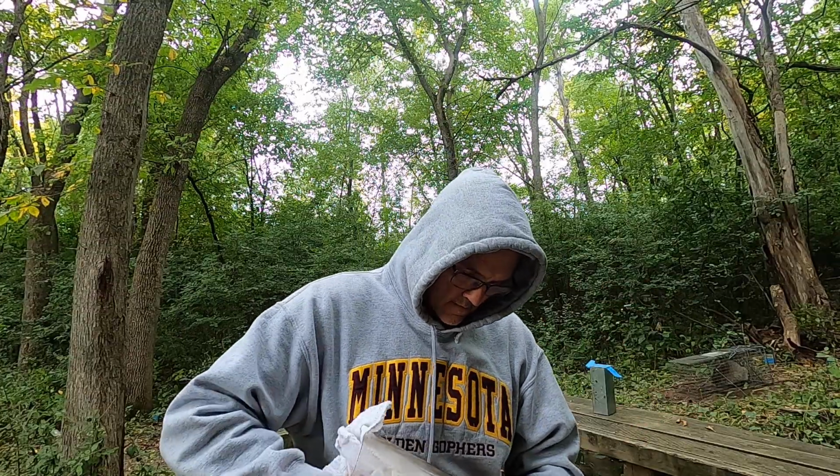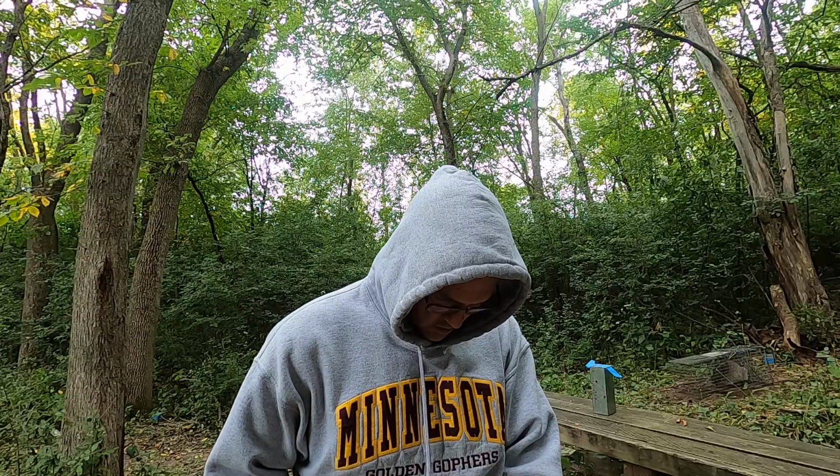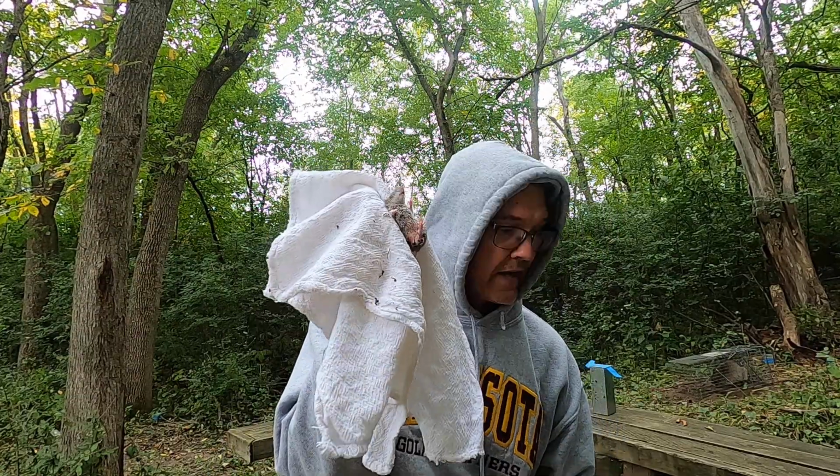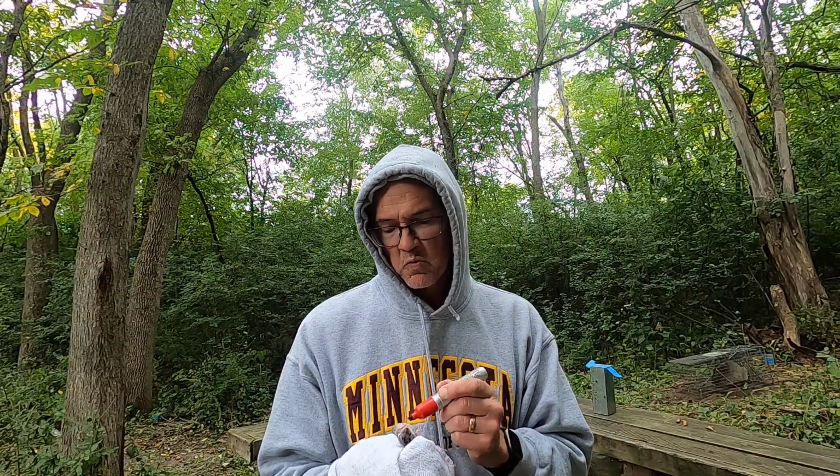So we set traps on day 1, and so day 2, day 3, now this is day 4. I think we're at 30 captured critters so far if you include Mr. Raccoon over there. Oh, he's a recapture. So I'm gonna mark him up, let him go real quick. I'll just touch him up a little bit.